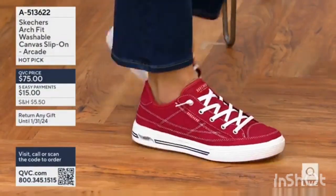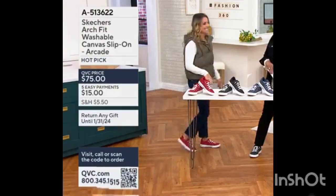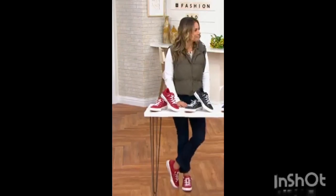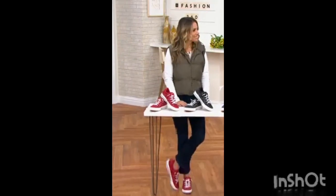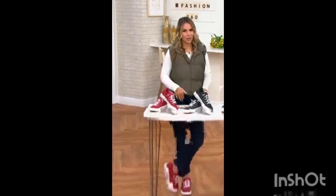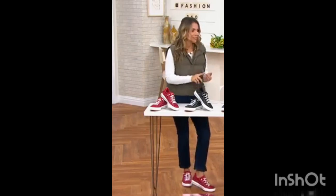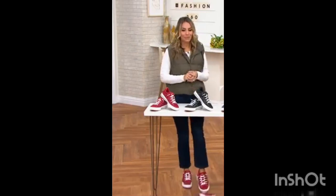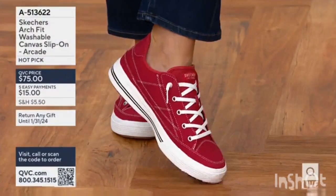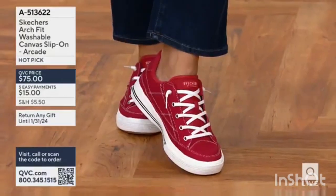So let's quickly show you all of the colors, because people are already shopping for them. What is it that everybody loves so much? These sold out completely last time. Yes, and they're going quickly again. I'm so excited to bring them back. I'm wearing my pair. I love them. I wash them. They're machine washable. They're Arch Fit technology, cotton canvas. You don't have to fuss with the laces, but you've got the coolest looking laces and they're easy to slip in, and the inside's lined with terry cloth, so it's soft.